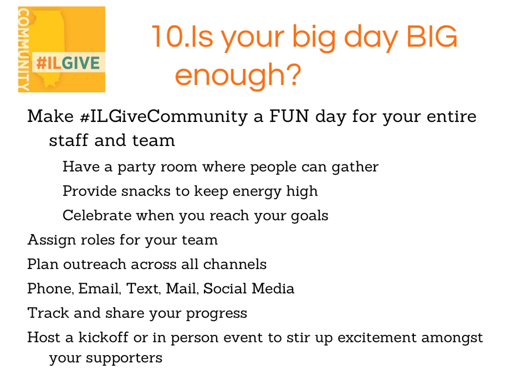Plan your outreach across all channels. So again, go into that nonprofit toolkit, this communication timeline, and you can see the suggested communication timeline for your day of giving. Again, you do not have to follow every single step that is in that communication timeline. It's merely a suggestion. So pick what you're comfortable with and what you think works for your organization. Leverage all those different outreach channels, so phone, email, text, mail, social media. These are all great ways to touch your donors.